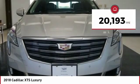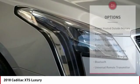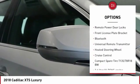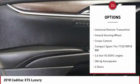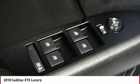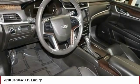This vehicle has less than 25,000 miles. Here are some of this vehicle's great options: power heated outside mirrors, automatic transmission, stability control, remote engine start, remote power door locks, front license plate bracket, Bluetooth, universal remote transmitter, heated steering wheel, cruise control.